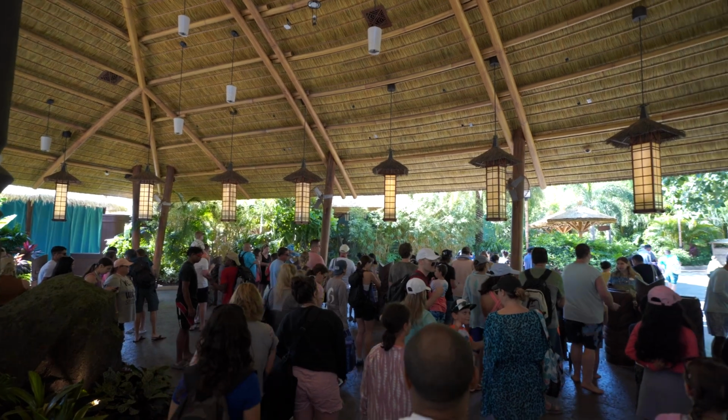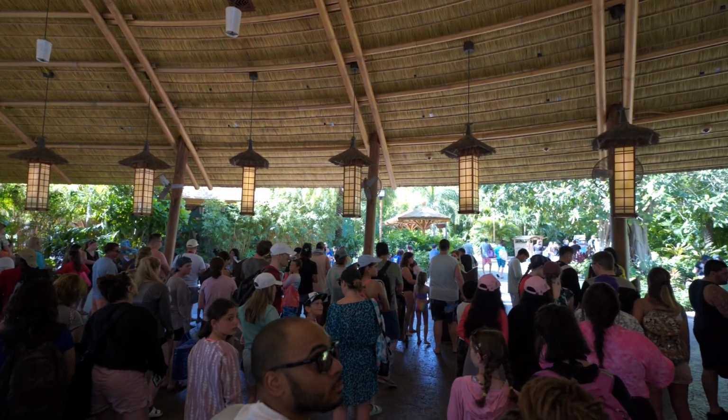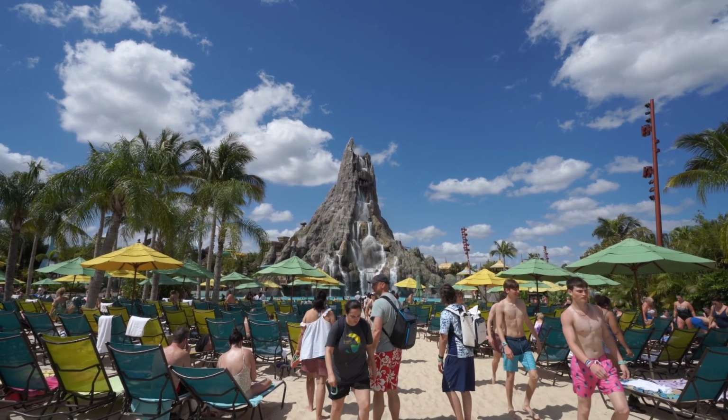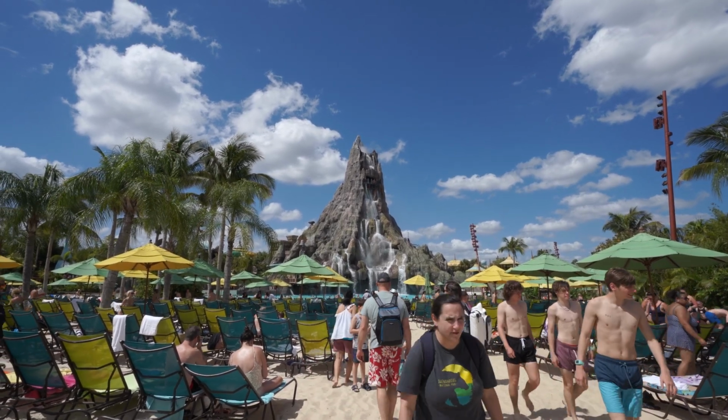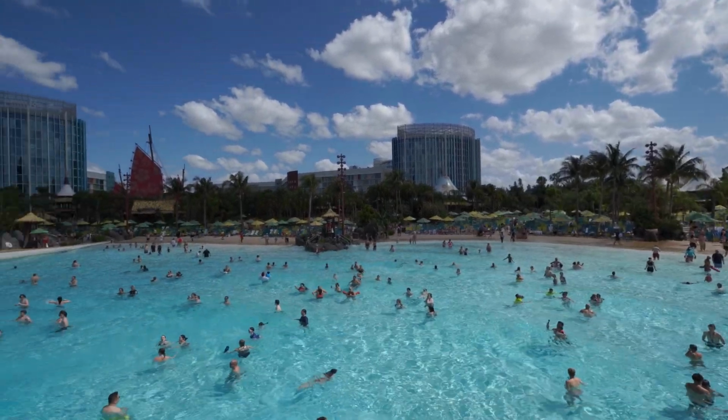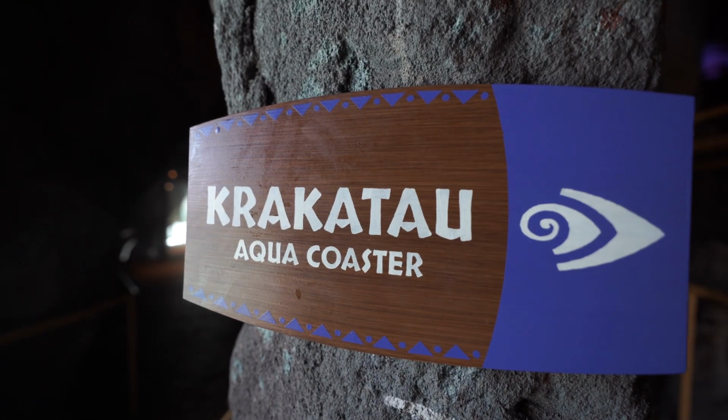I think for Volcano Bay, if you want to have a good time here, it is super, super important to get here early. That's going to let you do two things. The first is get a good spot at whatever beach you're interested in. Volcano Bay is gigantic. There's a bunch of different places to rest your towels and your gear. And two, get in line for the Krakatoa Aqua Coaster.